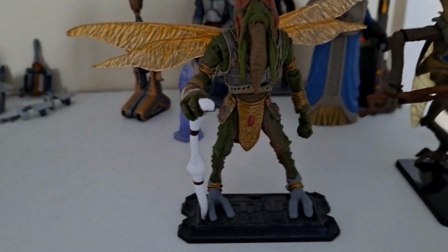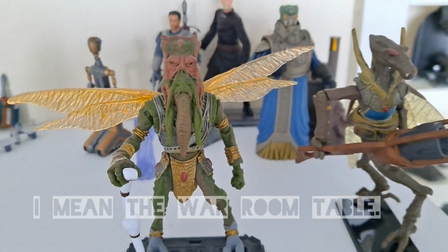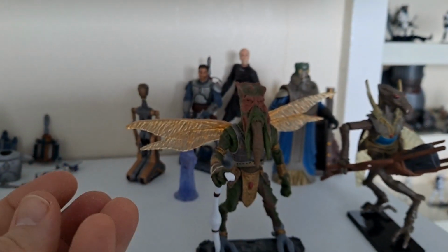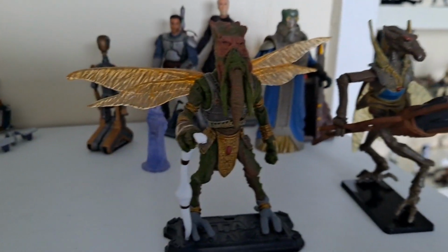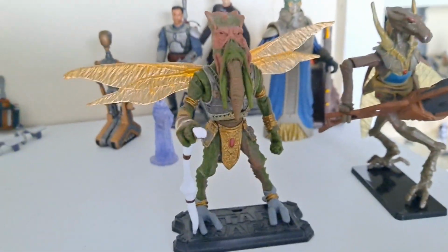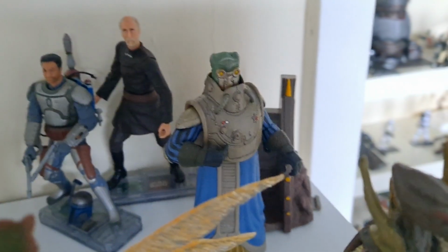I do want to get hold of the War Room battle plan thing, you know what I mean? I'd love the Death Star plans as well, that little thing. I'm sure there must be a figure or something for that. But what I mean is I've only got Poggle the Lesser here in one drone, and I've got him, the Techno Union Army.